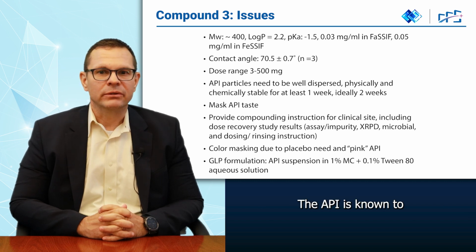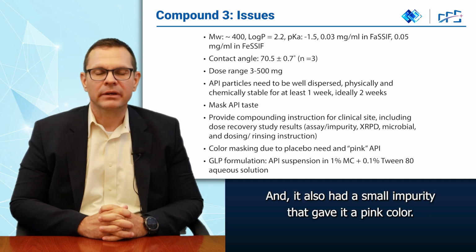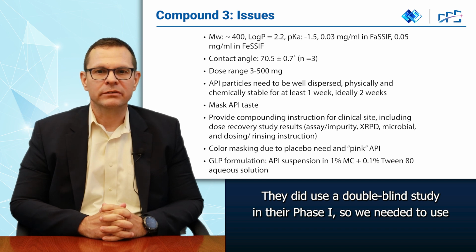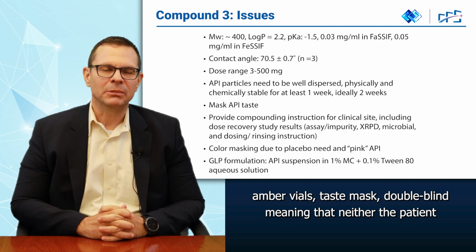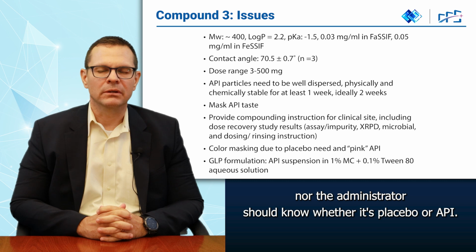The API is known to have a bitter taste, so we had to taste mask it, and it also had a small impurity that gave it a pink color. They did use a double-blind study in their phase 1, so we needed to use amber vials, taste mask, double-blind, meaning that neither the patient nor the administrator should know whether it's placebo or API.